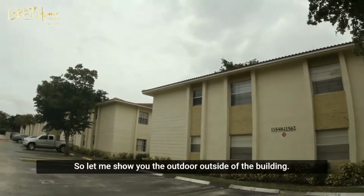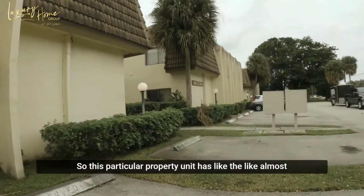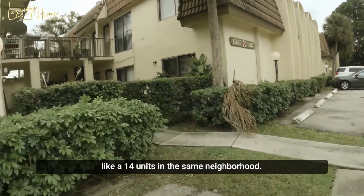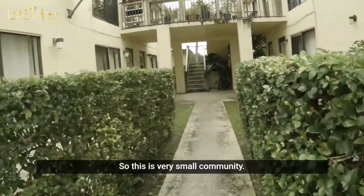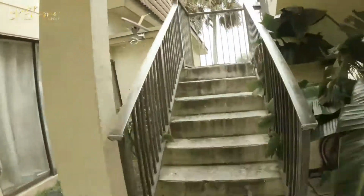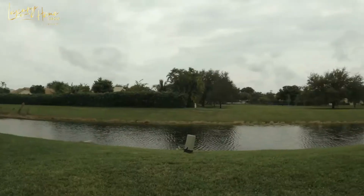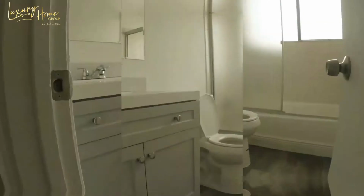This one would be rented around $1,400. So let me show you the outside of the building. This particular property has only a few, almost like 14 units in the same neighborhood. So this is a very small community. The HOA is around, I guess, $315. The unit, so this is a 2 bedroom, 1 bath.